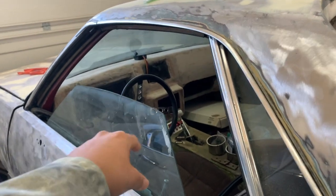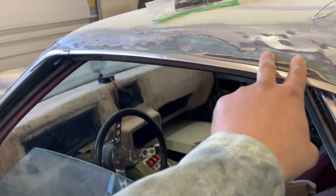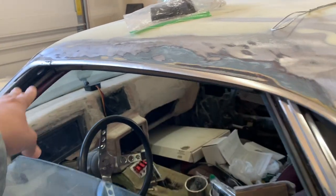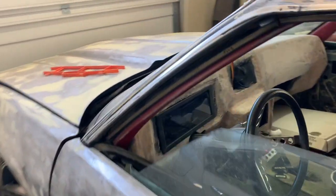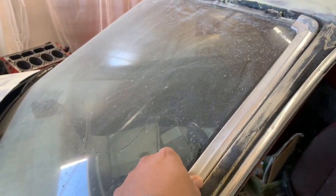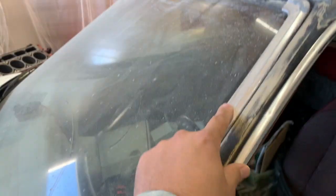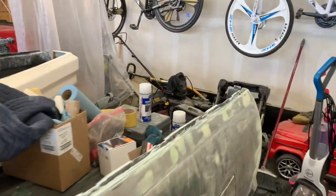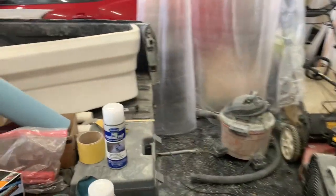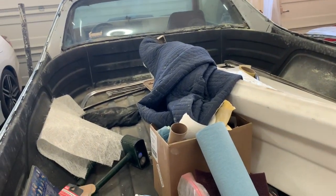Take off the drip rails, sand all of this stuff out, get all this nasty stuff that I didn't get out. Get that sanded down all the way to bare metal. Take this piece off, trash it, because I have the full trim for the windshield, and I actually do now have the full trim for everything. Once again, shout out to my homie Dash for being able to source those parts for me.